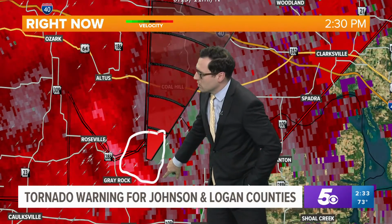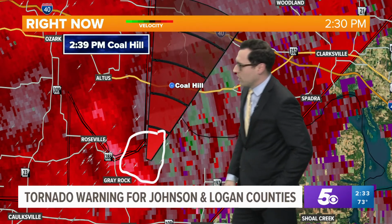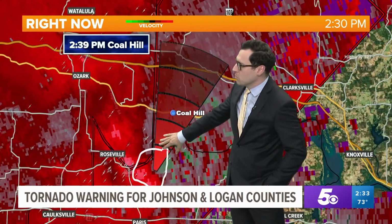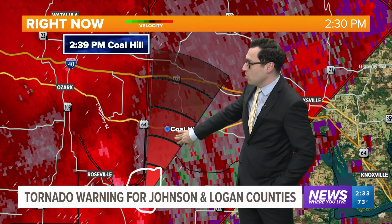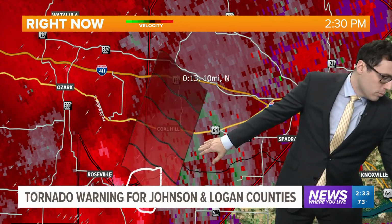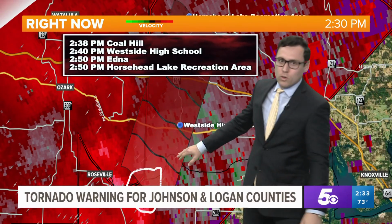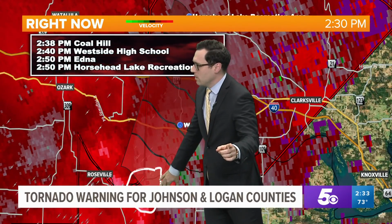So we'll watch just to the north of Paris now. Got a little bit of an indentation, so we may have a new area of circulation starting to take off. This is moving off towards the northeast, about 45 miles per hour. So to be in Coal Hill at 2:39, that's only about 6 minutes from now. So we're going to have to continue to keep watching that. Again, that's not giving you a whole lot of time. That's pretty quick. Matt, is National Weather Service seeing anything new as well?